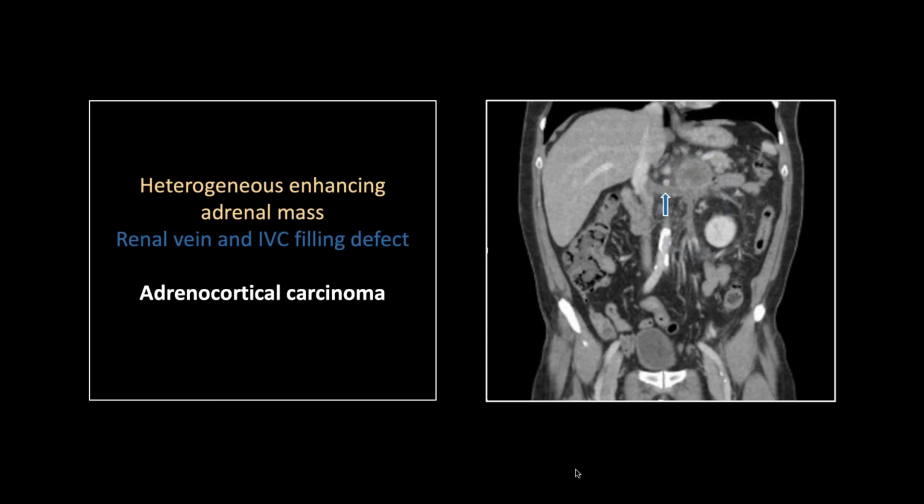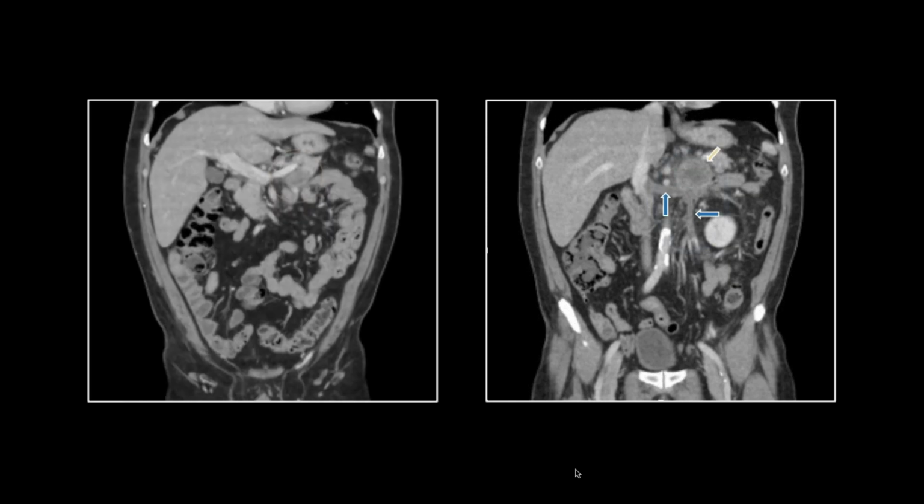There is the left renal vein and IVC invasion. But look at that. The upper portion of the gonadal vein, right, the left gonadal vein, which comes off or feeds into the left renal vein, is also invaded. And you can see it doesn't actually reconstitute until pretty far distally there, right near the inferior aspect of the kidney there. So a great example of venous invasion going in multiple directions by an adrenocortical carcinoma.